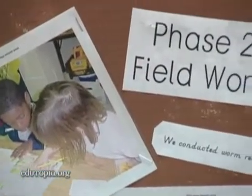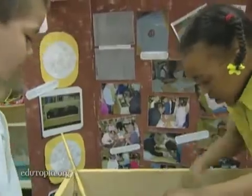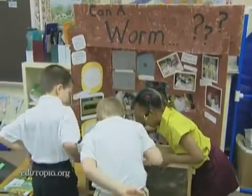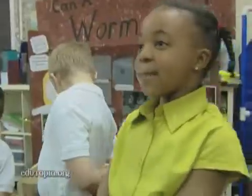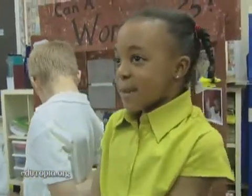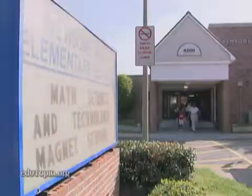Phase 1 leads us into Phase 2, which is the field work, the actual work that they're doing, whether it's field trips, lab work, experiments. We did an experiment on dead worms. We smelled them and they didn't smell good. And we had to pick them up and fill the vein.